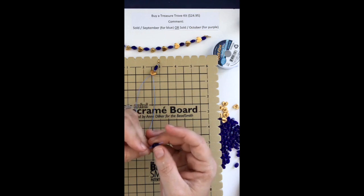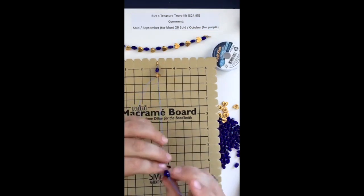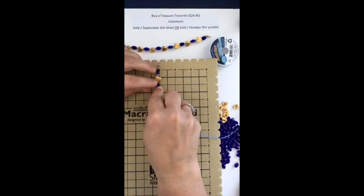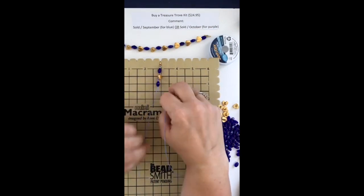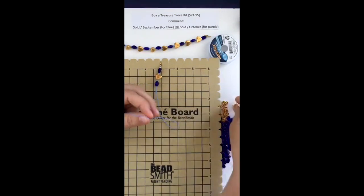This is a great way to use any buttons that you have on hand. If you have a special button that you would really like to incorporate into some jewelry, this is a really nice way to have it face out and be part of the design and really get seen.